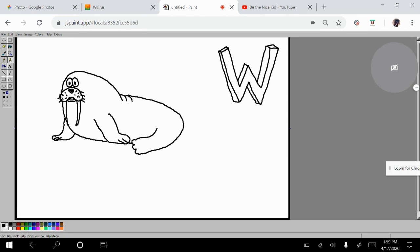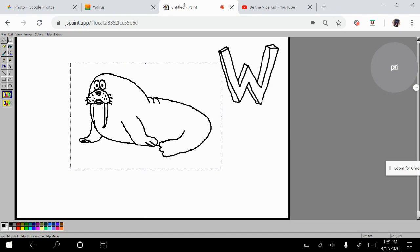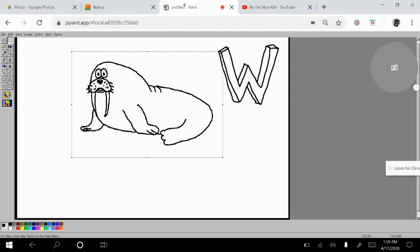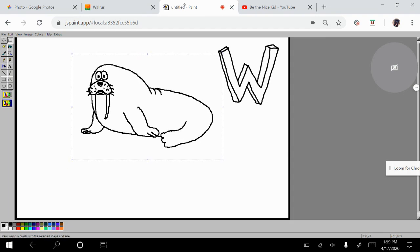Cool. Now, you can decide where you want your walrus to be. I think a great place for the walrus to hang out would be maybe on an ice glacier. That'd be kind of a cool detail to do. So I'm going to draw a line behind him, and I'm going to pretend it goes through his body. Make a line back there.